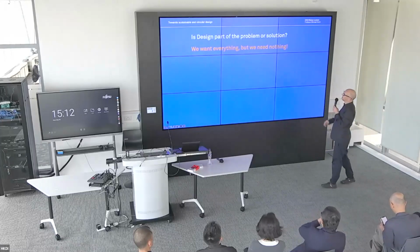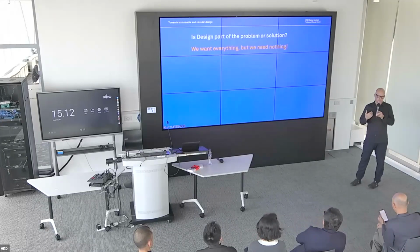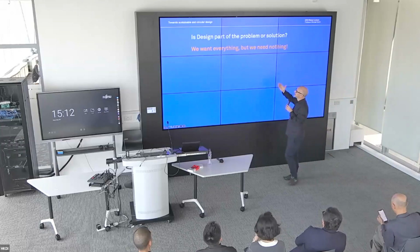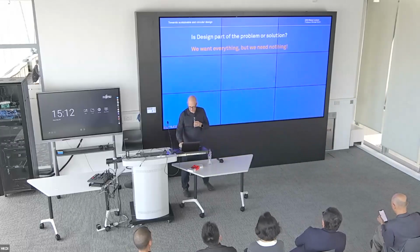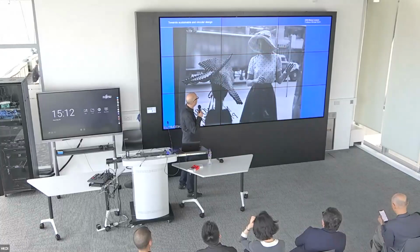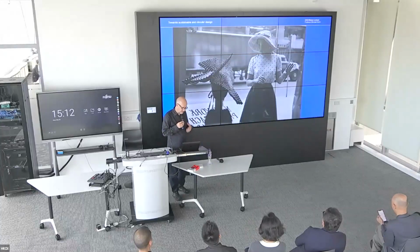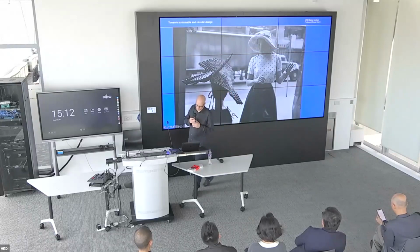So the question is, is design part of the problem, or is design part of the solution? And that's a quote I read. We want everything, but we need nothing. That's a good picture on that. So this lady who already has a fancy dress sees in the shopping window another fancy hat, but she already has one. And now it's a question, does she need another hat or not?